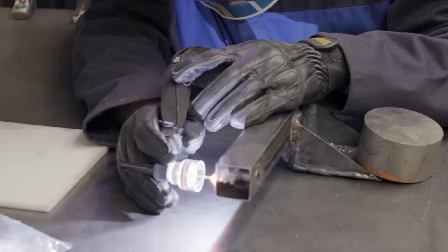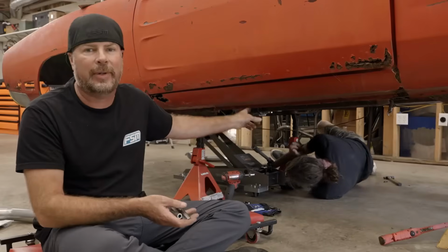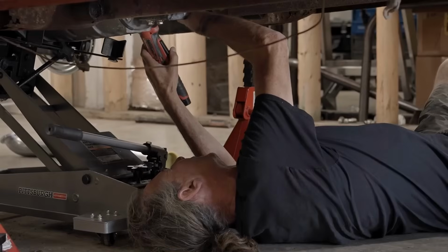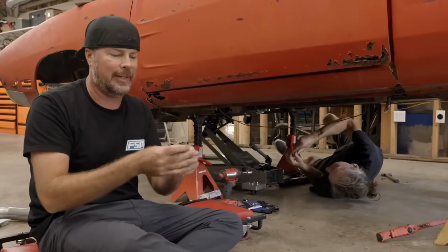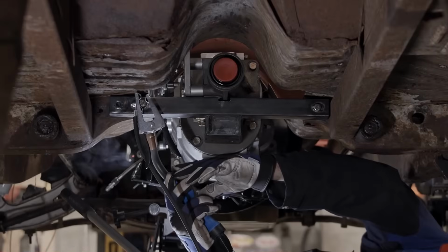Everything I just did to that crossmember, which was drilling holes through it and welding in these sleeves, now I have to do to the crossmember in the car. So Steve is laying under there with a right angle drill, trying to get to the free side, so that then we can put these in there, TIG weld them in place, then we're done. With the crossmember, not the car.